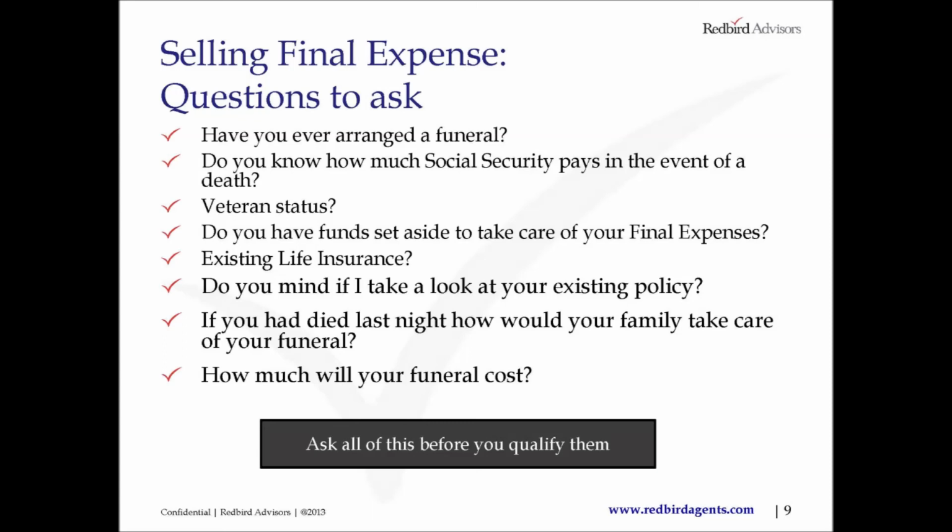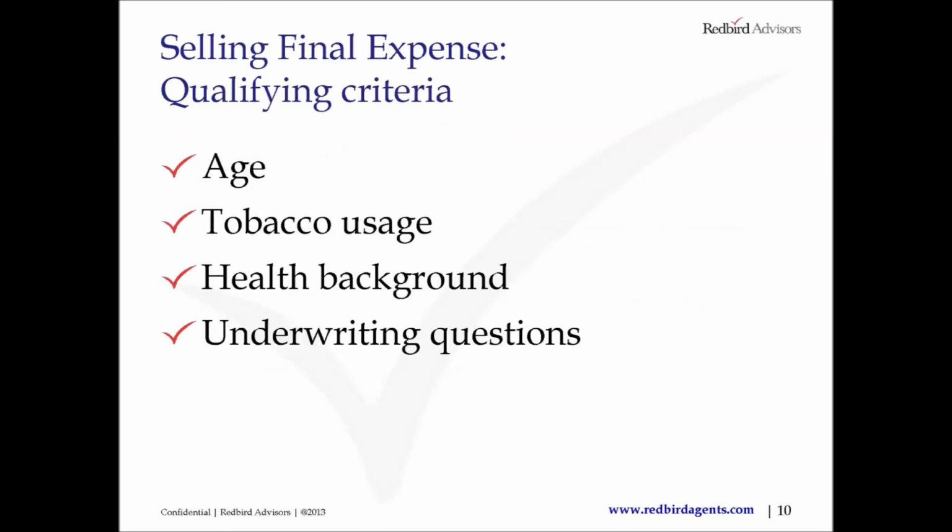And then the last question I ask before I see what they qualify for is, how much will your funeral cost? Sometimes people will look at me dumbfounded, and I'll explain, well, what I mean by that is, would you be interested in a standard ground burial or cremation? Have you given it any thought? And usually they have, they almost always have. They'll give you an idea what they're thinking, and you just explain to them what the local costs are for whatever they're looking for. And whenever they tell me, I'll say, okay, well, let's just see what we can get you qualified for.